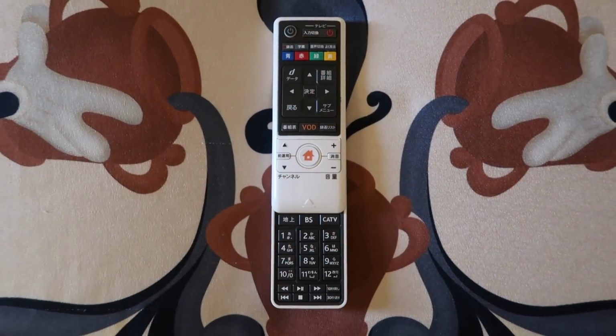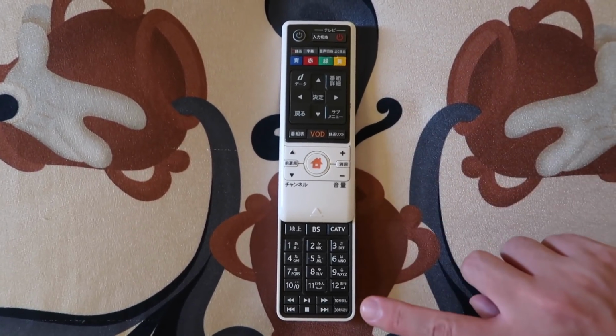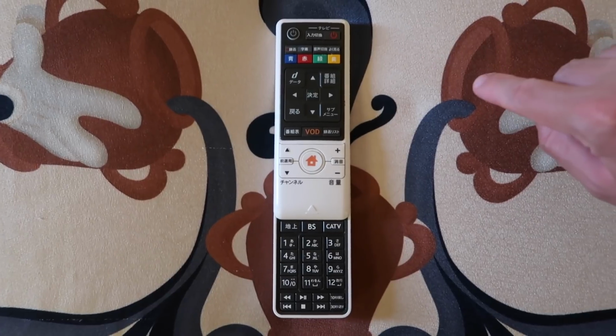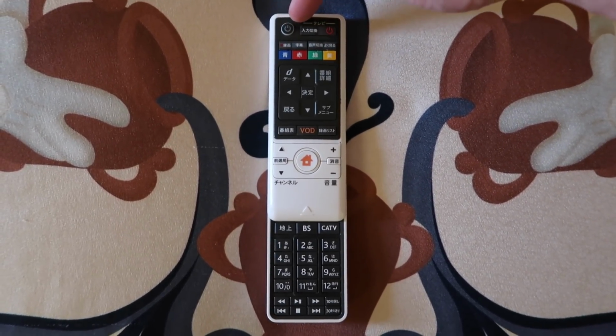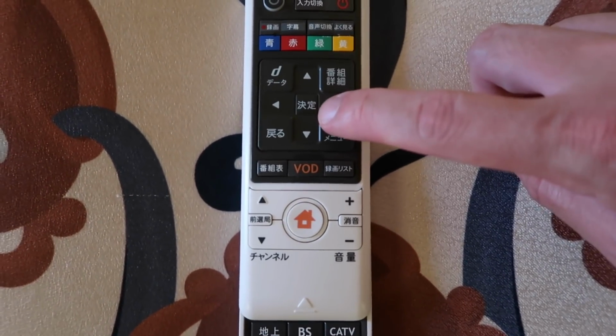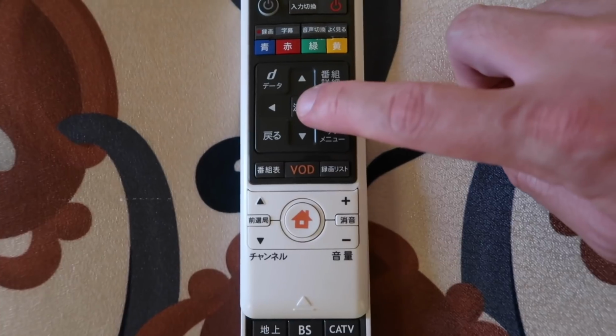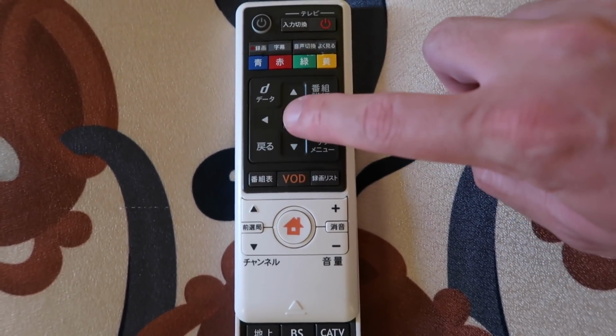Here's a look at the TV remote. And as you can see, there's not a lot of English on here, so I'm just going to tell you the buttons you need to know how to operate the TV. So up here, this is going to turn the TV off and on. And then down here, this middle button, this is basically your OK button. So whenever you want to go into a menu, you press this button right in the middle.